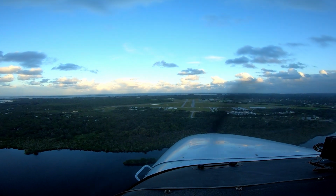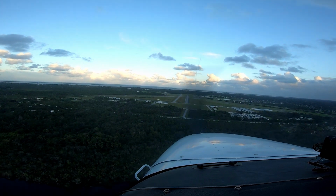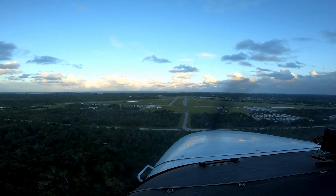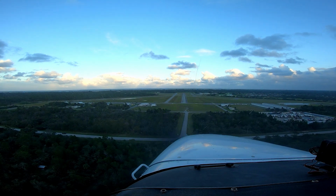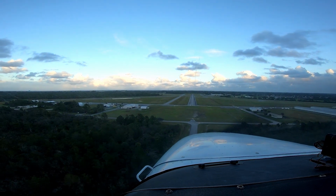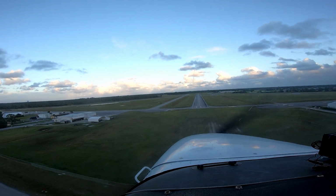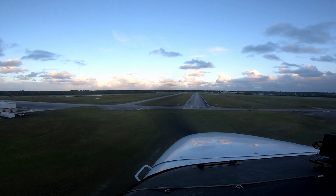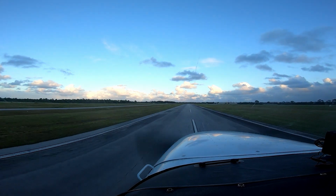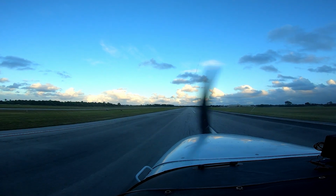Coming in a little high, reduce a little bit of power. But I'm okay with it being high, because I like dropping like a rock after these. Alright, power a little bit more. Straighten the nose out, there we go. That looks good. Alright, bounce. Float like a butterfly, sting like a bee. That's pretty good.